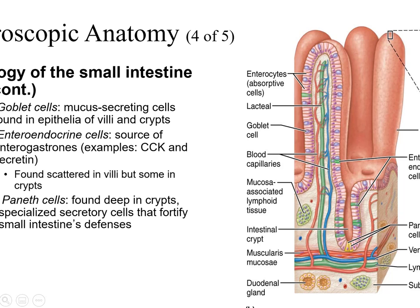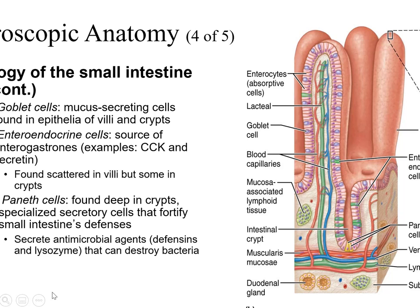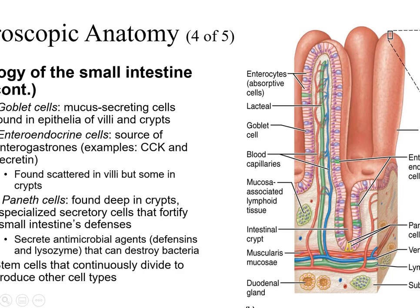Paneth cells are found very deep. They're the yellow ones, very rare, but you find them in the deepest part of the crypts. These are specialized secretory cells that fortify the small intestine's defenses. They are like cousins of your white blood cells. They secrete antimicrobial agents such as defensin and lysozyme, and these substances can destroy bacteria. And of course, there are also stem cells that continuously divide to produce other cells. Usually, the villus epithelium is renewed every 2 to 4 days, which is very fast.